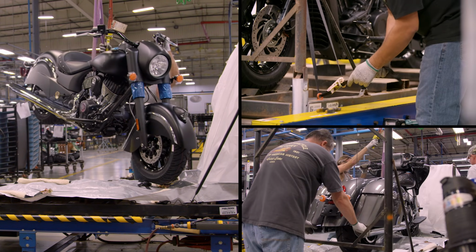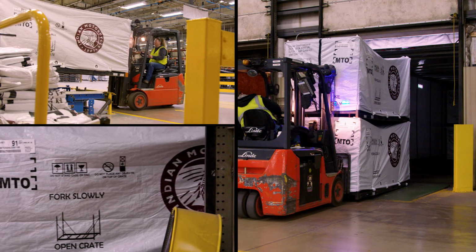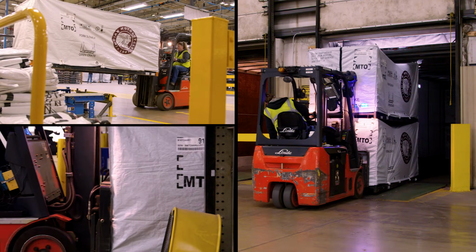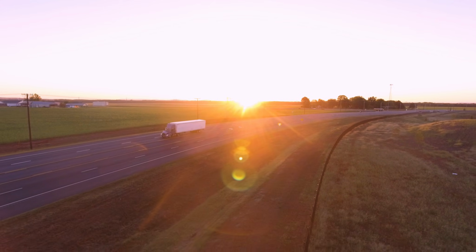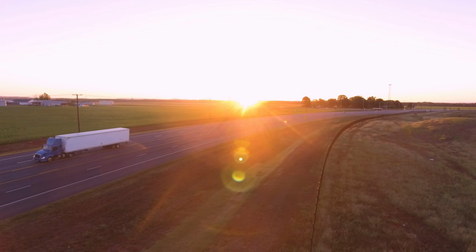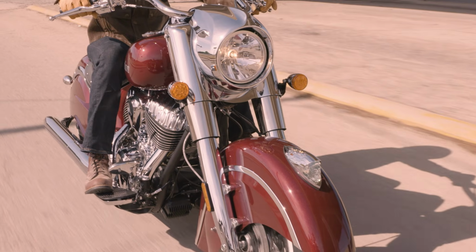The bike is then crated, covered, and ready to be sent to the dealer. Shipping to dealerships across the nation and the world is achieved through trusted carriers who certify a fast and damage-free journey to the showroom, delivering a premium motorcycle to our waiting riders.